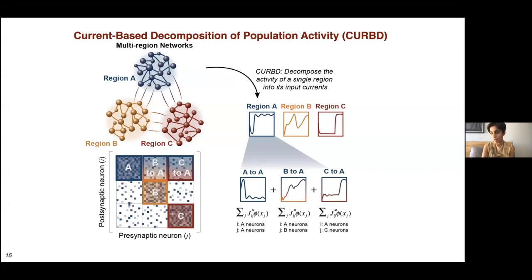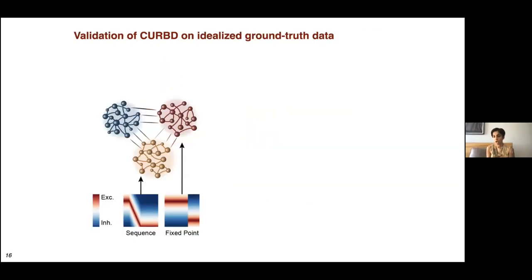So in order to do this decomposition, you need this matrix of connectivity, which you can only get by fitting the RNN in the first place to the data, which is sort of why you can't do it through pure measurements alone. So what I want to show you now, before I show you its application on real data, is the validation of this on idealized ground truth data.